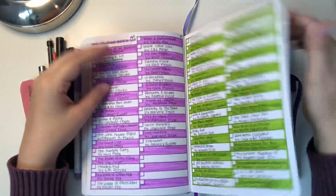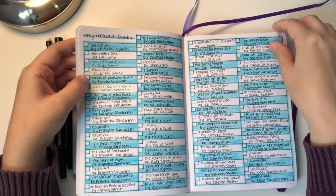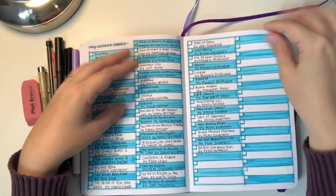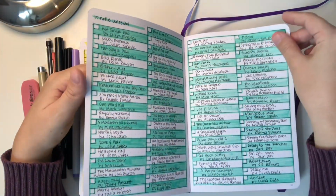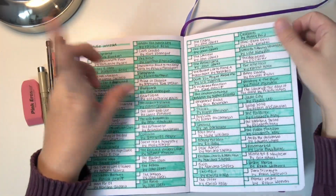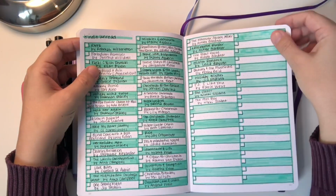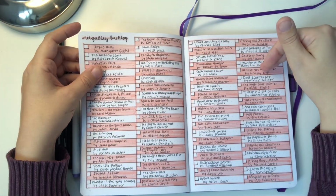I made them all different colors. There's a lot. I also have one in here for NetGalley and Kindle. Okay, so here are my Kindle unread books right here. I have 3 pages of Kindle unread books listed the same way. And then my NetGalley backlog.